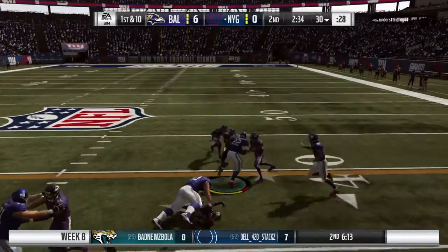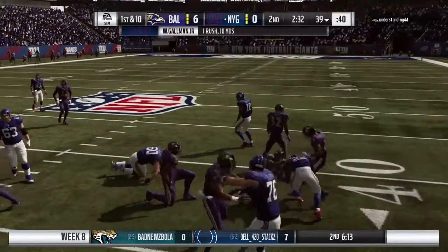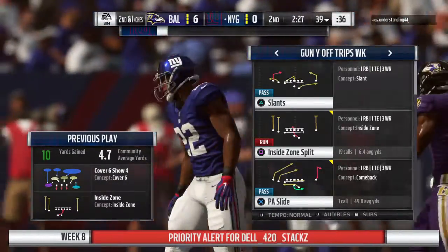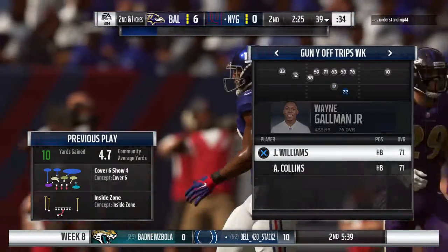A first carry for the Clemson man, Wayne Gallman. And he'll get it out near the 40 to the 39. That one good for 10 yards. And it'll be second and very short.